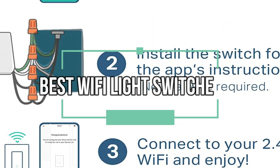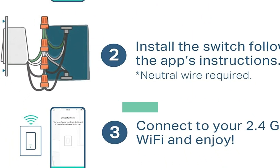In this video, I am going to review the best WiFi light switches on the market.